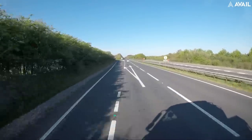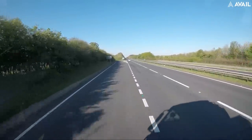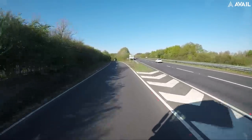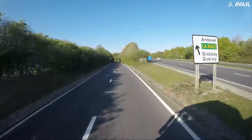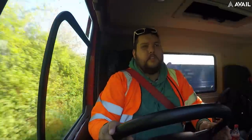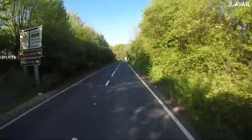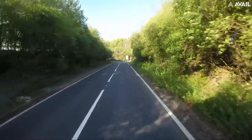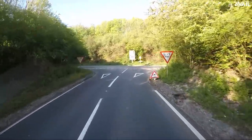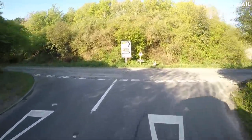Okay, so we're just coming off the A3 now. Going to tip our first load for the day. It's 8:45 now, so yeah, it doesn't take long to get here at all from where we're loading from. By the way, I'm not on the wrong side of the road. I know it looks like it. We turn right here.